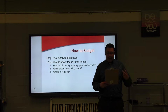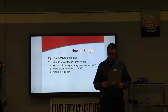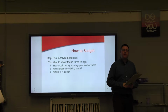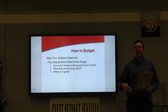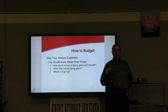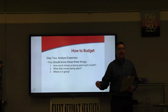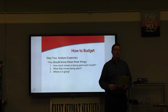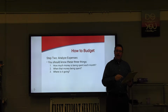Child support and alimony, we'll skip that for now. That's usually a rare thing. What about cigarettes? Here's an interesting thing. Pack of cigarettes cost about $6, right? So if you smoke a pack a day, you're spending $180 a year on cigarettes. I'm sorry, $180 a month. You're spending $2,190 a year. In 10 years, you will have spent $21,900 on cigarettes.